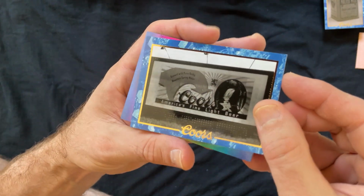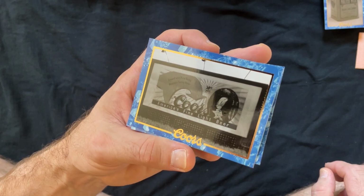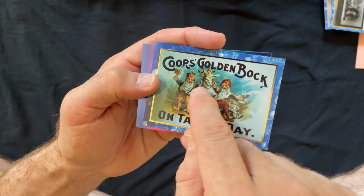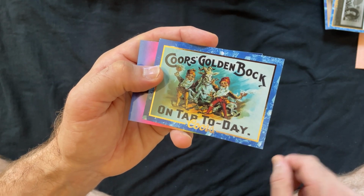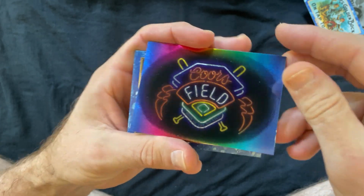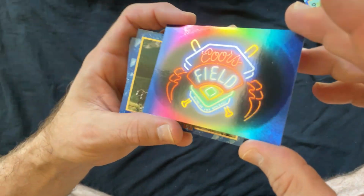Here we have another early ad or product, early image from the Coors Company. Fine light beer brewed with pure Rocky Mountain spring water. It's a nice enough image. The Bach style of beer is always associated with a goat. We have some like dwarves. Coors Field. It's a nice card. Baseball and beer. Really interwoven.